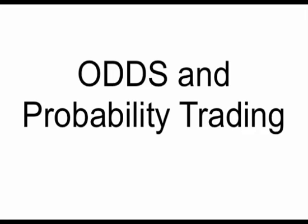Instead, we're talking about hitting consistent singles, really the options trading strategies that produce money month after month after month. And really, we're talking about odds and probability trading. Again, not hopes and dreams and prayers. We're talking about trading options on odds and historical probabilities. This is absolutely by far the best way you can trade options and by far the most consistent for income.